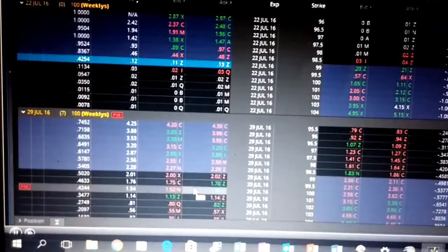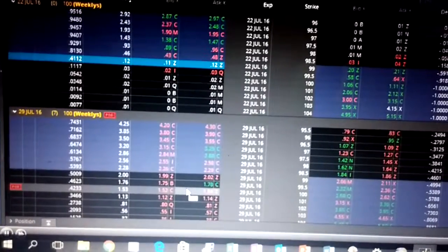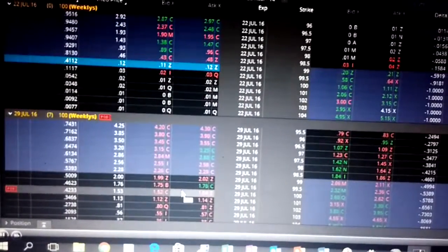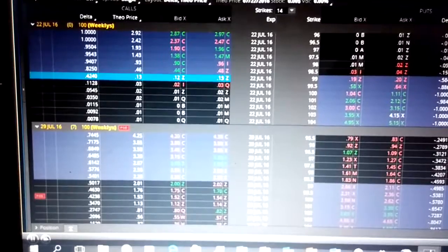Right. So the spread that we have on for a net price of about 64 cents is trading at $2. So we're up about 135 percent, ten times. Again, it's just not being reflected in the P&L.